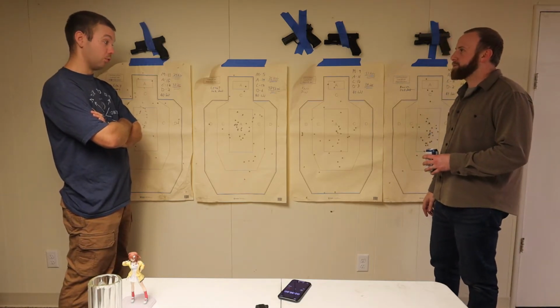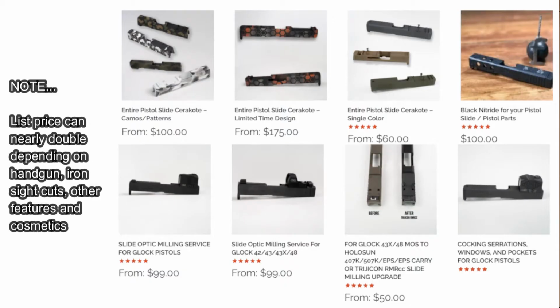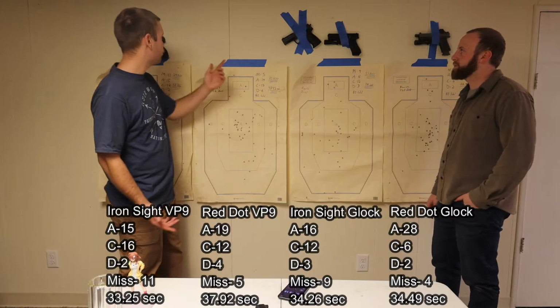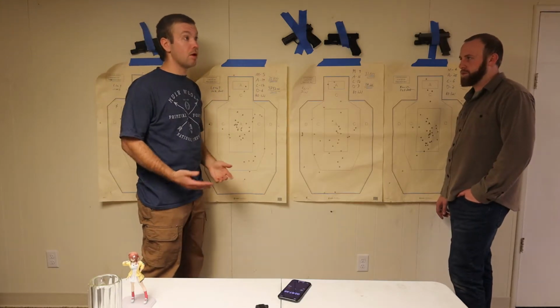Size and weight are negligible, effectively. Yeah. The biggest trade-off is cost. So if you have a non-optics cut slide, you're probably looking at 200, 250 for machine work and maybe Cerakote and whatever. And then you can get one of these Hollow Suns for like 240, 250 on a good day. So you're basically looking at 500 to put an optic on the pistol, which is another gun.